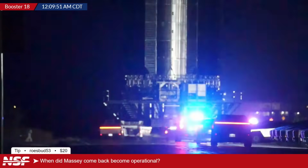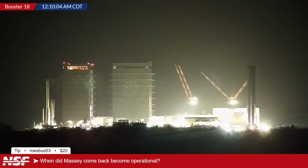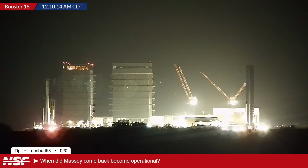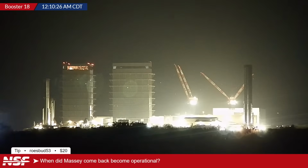But basically, when Ship 36 blew up, all the power to the site was more or less cut. So they had to switch to generators. They cryoed a ship or so on generators, basically, while they were setting up the new power lines and everything like that, which they're still kind of doing. It's not 100% operational yet, but it's close. It'll be ready in time for a ship static fire, and it should definitely be ready in time for a ship cryo when that happens. And of course, it's ready for Booster 18 right now. Indeed it is, and I cannot wait to see this testing continue.